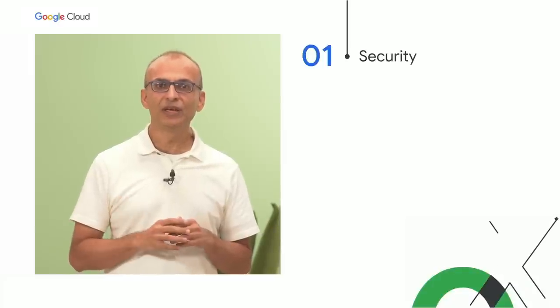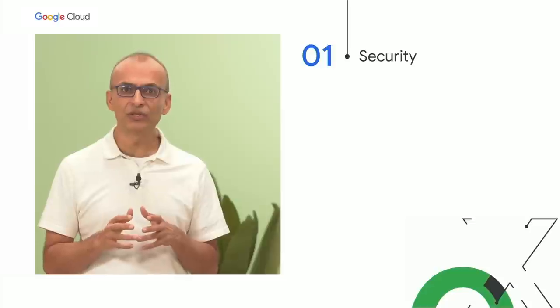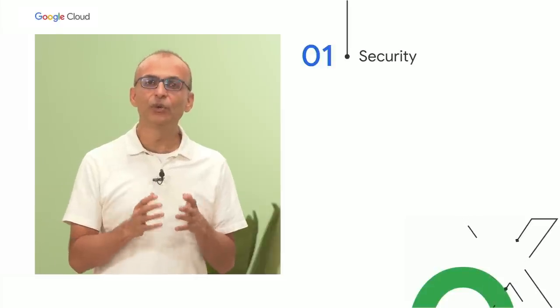First is security. Security in DevOps has become increasingly critical, and we are seeing more and more hackers preying on the security vulnerabilities of your software supply chain today.